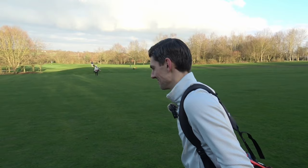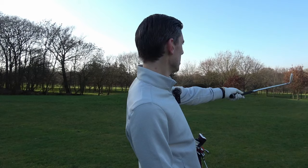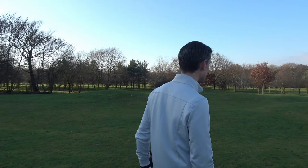So, we've got about 160 yards left, downhill. Bunker in front of the green there. Wind into our face as well. Let's try and hit a 7. I mean, it's going to be a hard one because it's slopey. Slopey dopey. Come on.